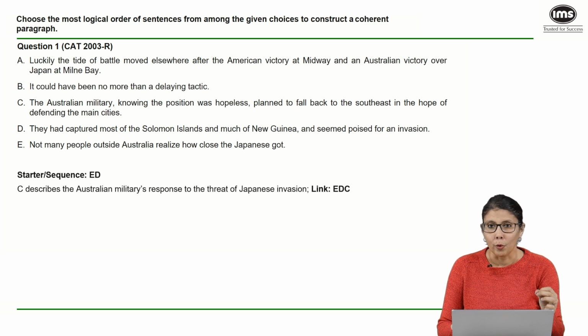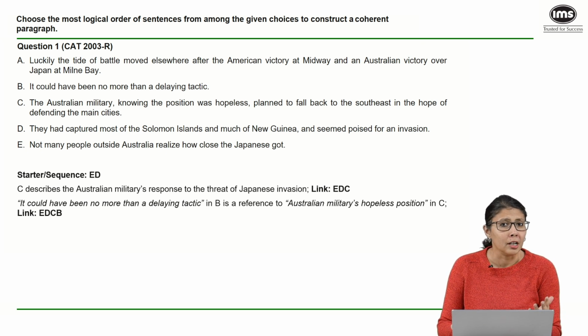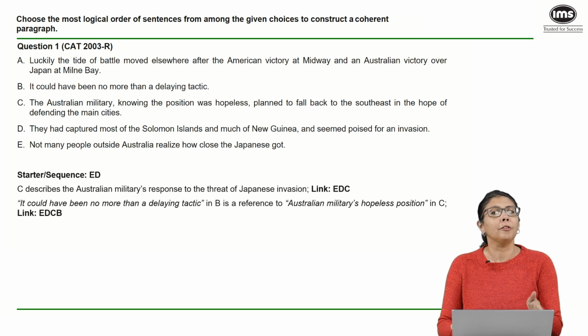Let's take a look at what B is talking about. It could have been no more than a delaying tactic. Now, the moment you say that the position was hopeless, what are the Australians trying to do? They're just trying to delay the Japanese. So, when they plan to fall back to the southeast, this could have been no more than a delaying tactic. So, ultimately, if the Japanese had invaded Australia, they would have probably captured the country. So B is going to be placed after C.